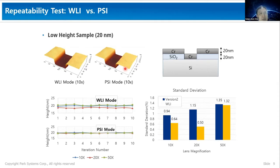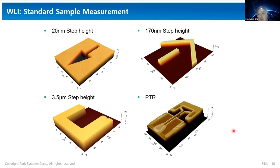This is the repeatability comparison between WLI and PSI mode. PSI mode showed enhanced repeatability with a different processing algorithm, especially in low height samples in the nanometer range. Usually, PSI mode needs fewer frames to capture than WLI mode, so there's another advantage that it can save time in averaging captured data at each position. And these enhanced results mainly originated from the closed loop scanner, but the stability of the NX-Wafer 300 millimeter system also affected them.